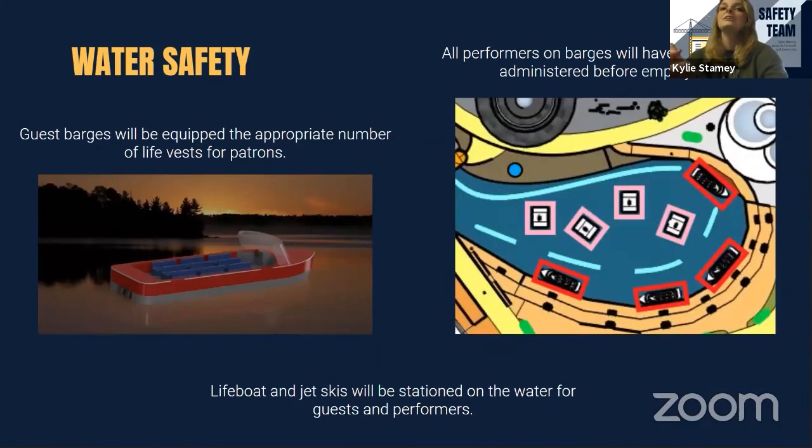And then water safety. Guest barges in red will be equipped with the appropriate number of life vests for the number of patrons on board. All the performers on the barges, which are the pink squares, will have swim tests administered before employment, very similar to lifeguards or other water shows at theme parks, as well as lifeboats and jet skis stationed on the water for guests and performers in case of emergency.